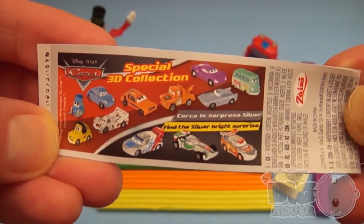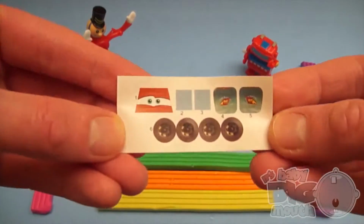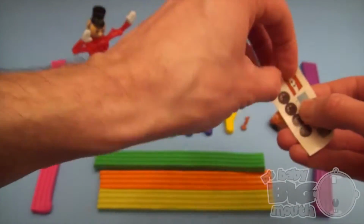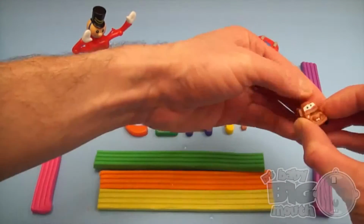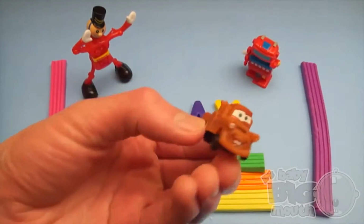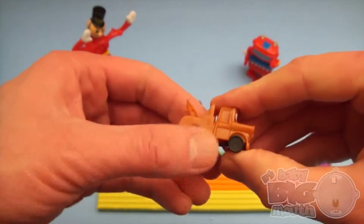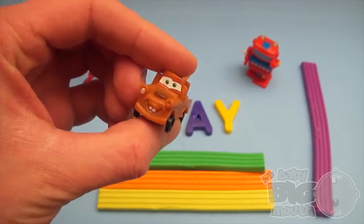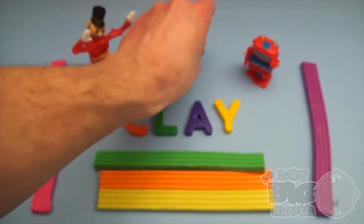Disney Pixar Cars Special 3D Edition. Who do you think it is? I thought so! It's Tow-Mater! And now, a spelling celebration.